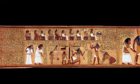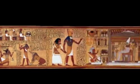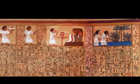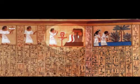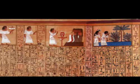Remember the spells that you read when the initiate pleaded for the safety of his heart? This was a big deal. They had prayers and rituals that would help them protect their heart so that they would have that in the afterlife and have that power to carry out their desires. Here's a different picture of Ani pleading to the gods to let him keep his heart. The gods sit there and the heart sits in that canopic jar, and he is pleading with them, please allow me to keep my heart.